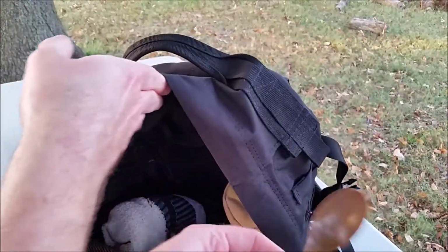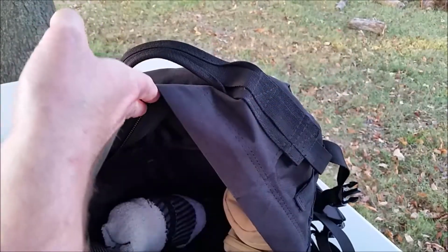Another net bag. Love those things. Got a spoon, just because a spoon is a handy tool.